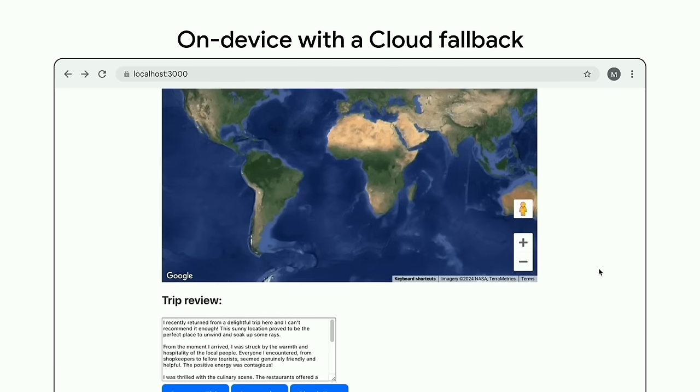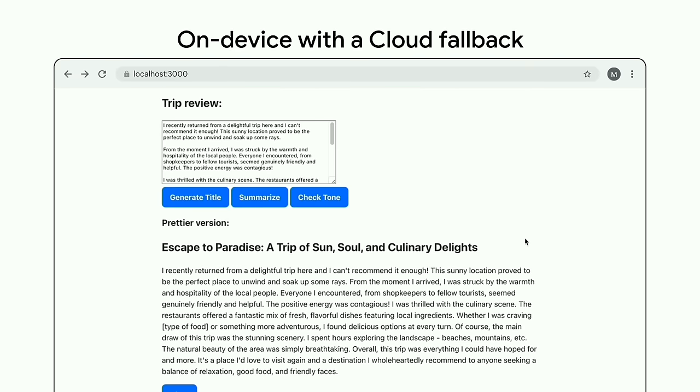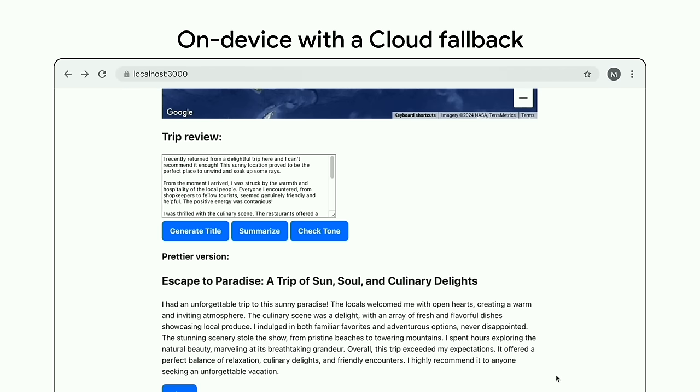Now, we, of course, also care about cross-browser support. So remember, the API in the last demo was experimental and Chrome-specific, but we can fall back to the Gemini API in other browsers and still offer you an experience where we can generate the title, where we can still offer up a summary, where we can still check on tone and things like that.